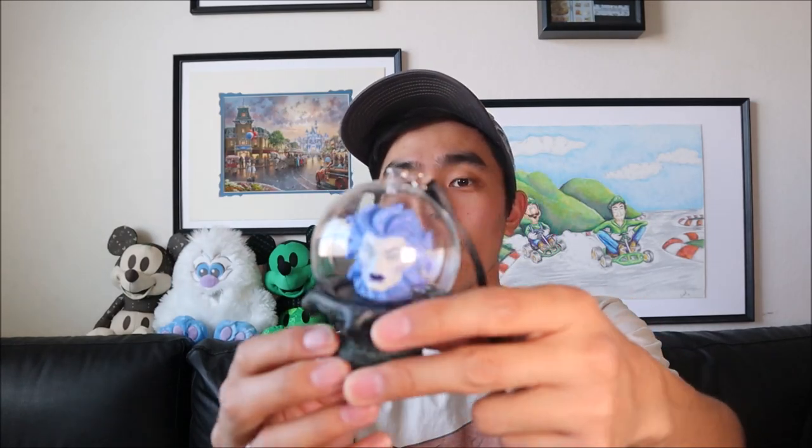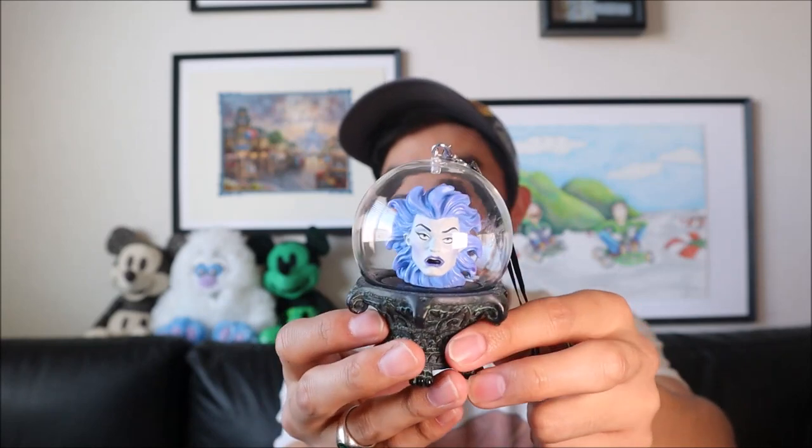Alrighty, this next item is wrapped up because it's kind of fragile. It's even wrapped up in bubble wrap. I bought one for myself, and then I bought another one for my friend. So since I'm going to open up this bubble wrap, I'll only show you one. Then I'll use the other one to ship it. But here we go. This is a Madame Leota ornament. I'll show another close-up right now.